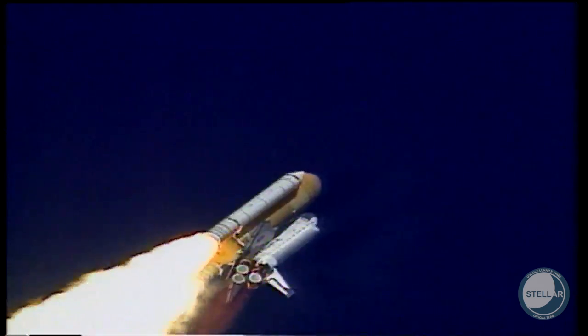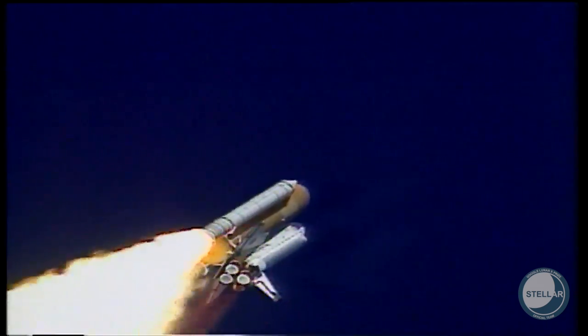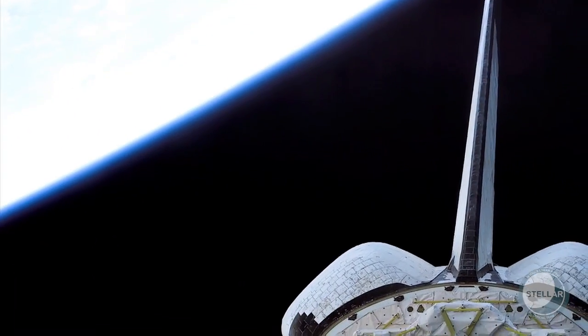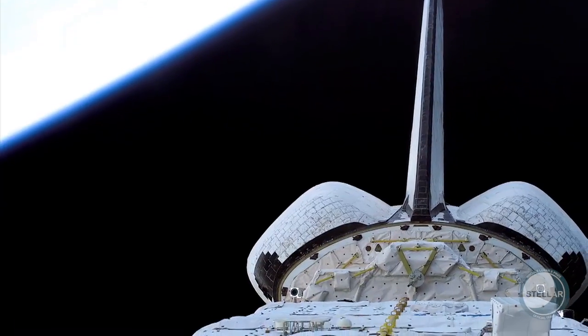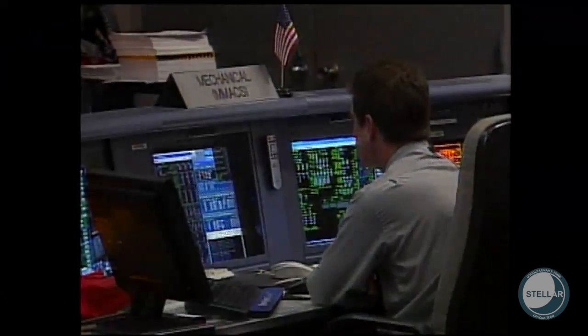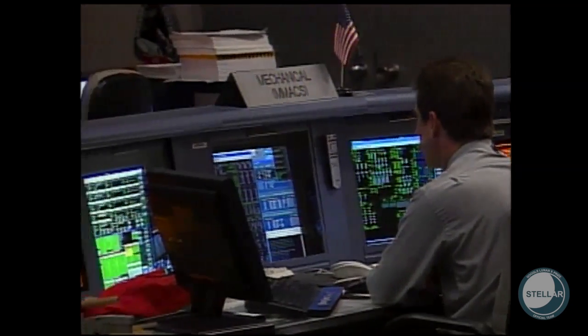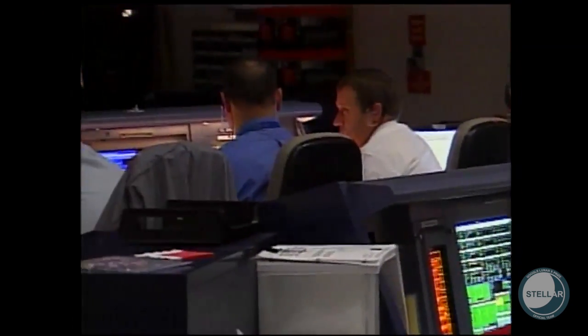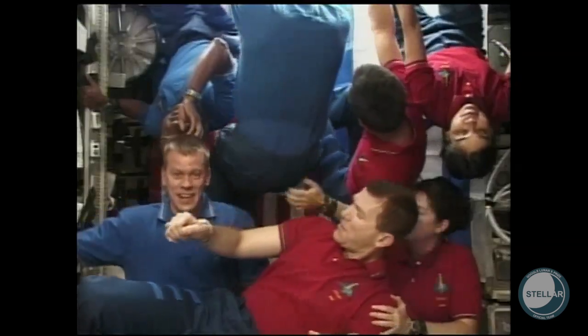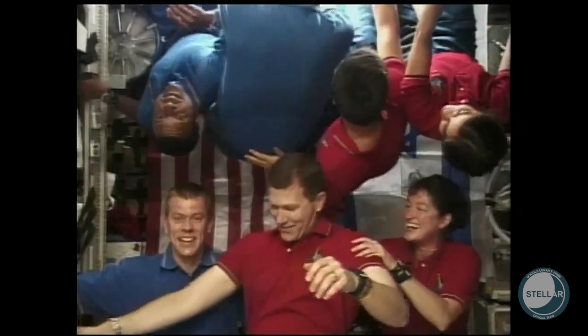Due to limitations in the visual clarity, the exact point of impact and extent of any damage could not be determined. If the foam strike had compromised Columbia's integrity, little, if anything, could be done to repair the orbiter in space. 1 week after launch, Mission Control emails the crew informing them of the debris strike. Save for a relatively minor problem with a leaky refrigeration unit, STS-107 had been without further incident.